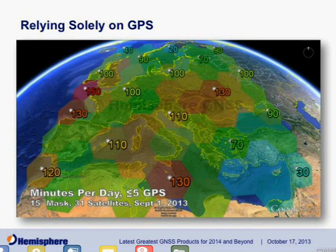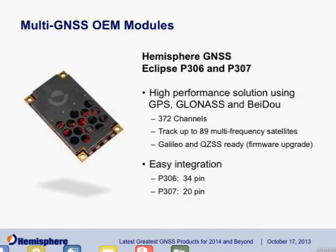If we look down to the southern Mediterranean, we all of a sudden see as we get towards the Middle East region that we're getting into 30 minutes a day, and I think some of them were less than 30 minutes a day where there's outages. So it's still being managed for U.S. military use.